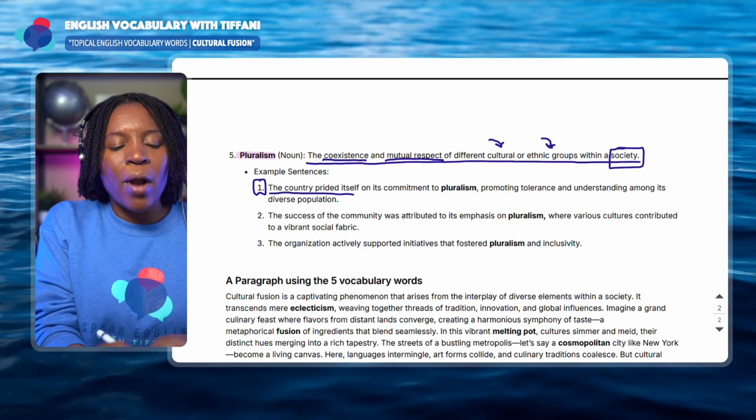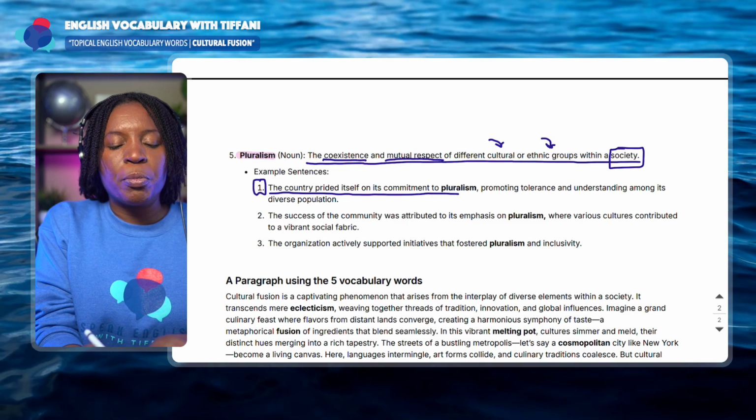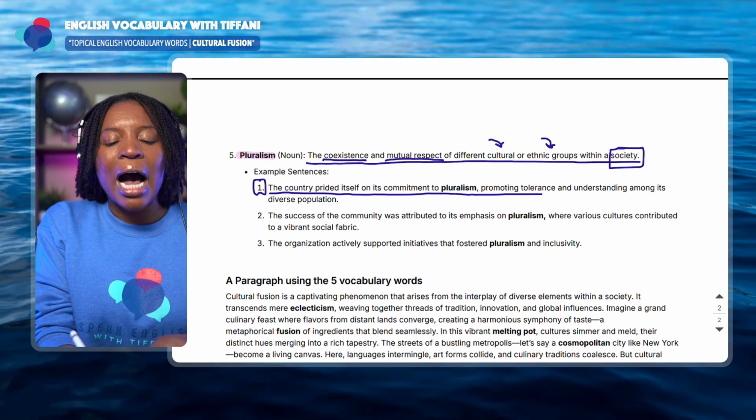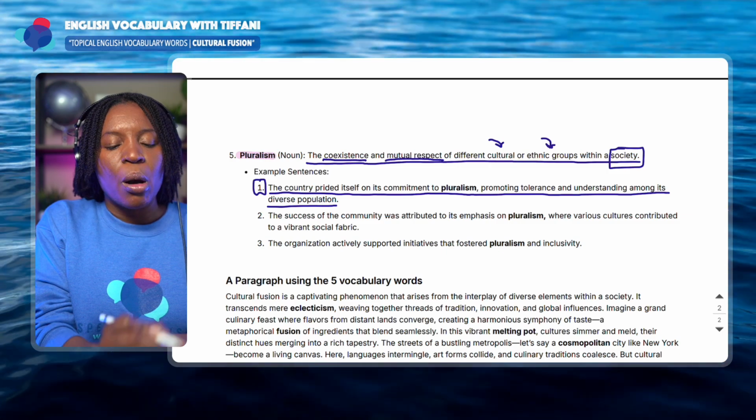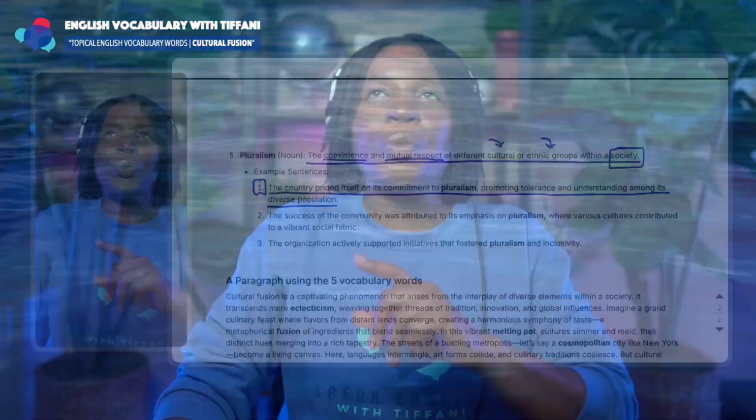The country prided itself on its commitment to pluralism, promoting tolerance and understanding among its diverse population. As I was reading that sentence, it made me think about our community. So students that are in my academy, the Speak English with Tiffani Academy, we have a private Telegram group. And there are students in that group from every country you can think of around the world. Over 2,000 students together, chatting together, existing together.